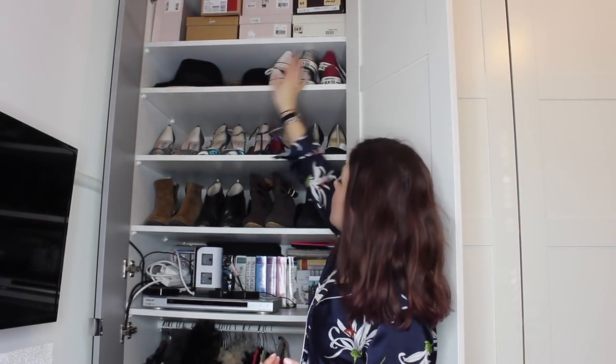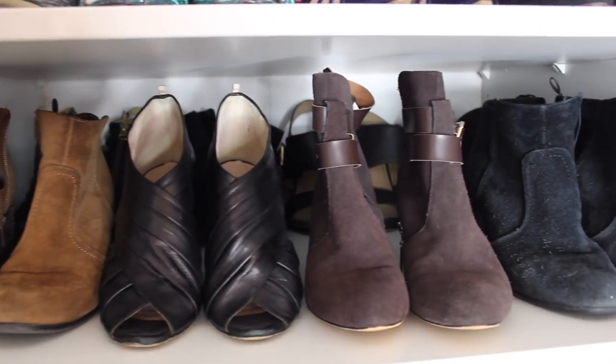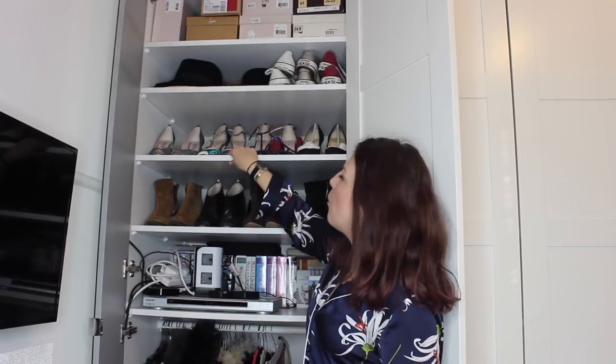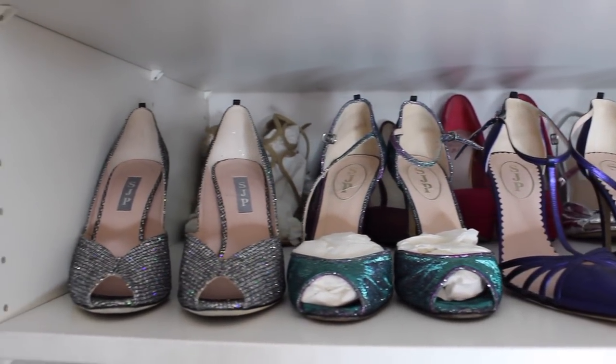The shoes, let's get to the shoes. We're excited about the shoes, guys. The shoes are my favourite part. So I have, these are kind of black and brown and daily wear kind of thing, so mostly boots and stuff. Up here are more sparkly shoes, pretty, pretty sparkly shoes.